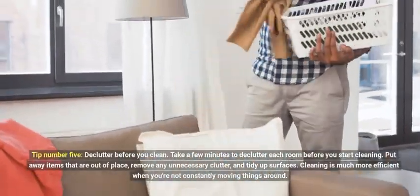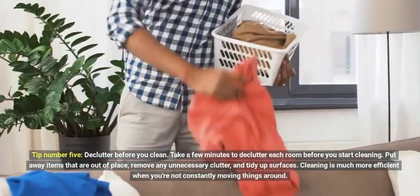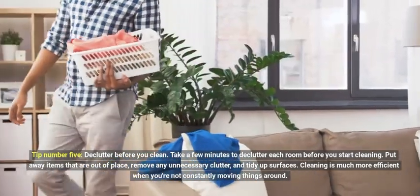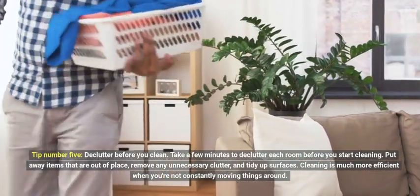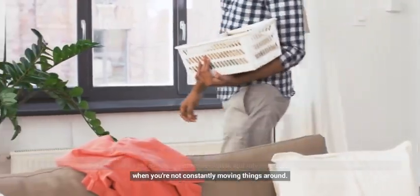Tip number 5, declutter before you clean. Take a few minutes to declutter each room before you start cleaning. Put away items that are out of place, remove any unnecessary clutter, and tidy up surfaces. Cleaning is much more efficient when you're not constantly moving things around.